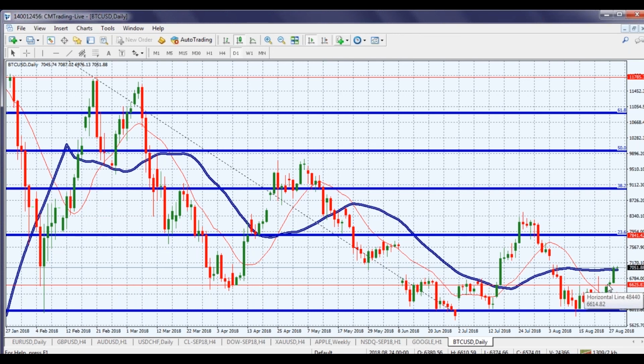Ultimately, in looking at Bitcoin, it's a little bit of a wild card. There's no follow through. There's very light volume. So, I don't want to jump into it and say, okay, this is a clear buy or a clear sell, because ultimately, it lacks that follow through and lacks that volume in order to have that kind of conviction.